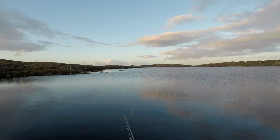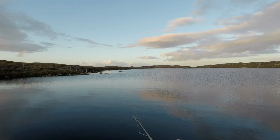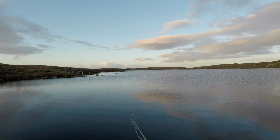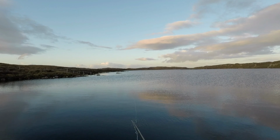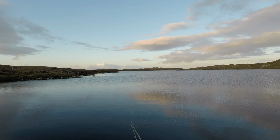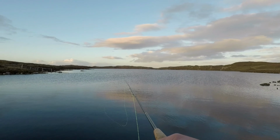One more bow would be nice though. Reel up, chaps and chapesses, and I'm going to head over that way and fish that bank. Back with you in a minute.